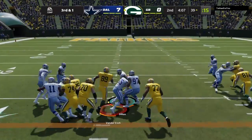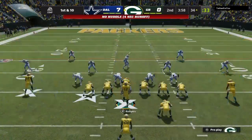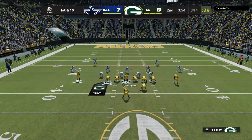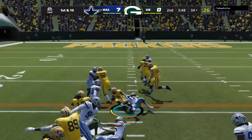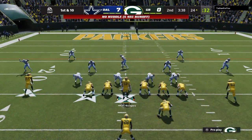They'll try and run for the first with Dillon. And he gets it to the 34. Good enough for the first. All runs on this drive so far. It's 1st and 10. Here's Dillon. And brought down, but not before they're inside the 25.